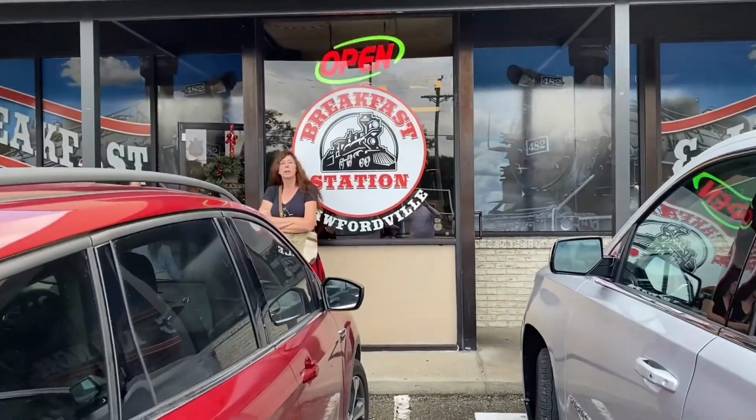All right, so we're here at the breakfast station in Crawfordville. I sent Missy in to get us a spot because it looks like there's a little bit of a lineup of people waiting outside to get in. So we're going to head in and see if we get a spot and we'll have some breakfast. So we're sitting here waiting to go in for breakfast. Time to think.